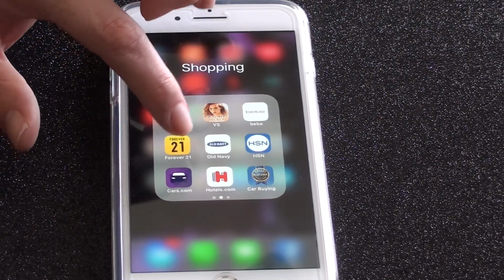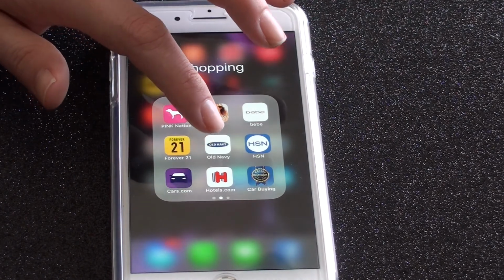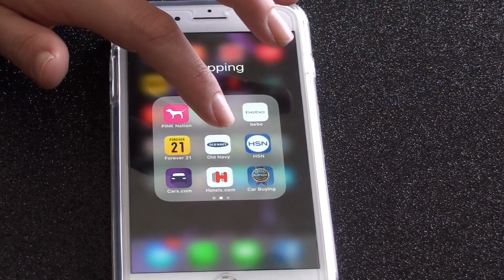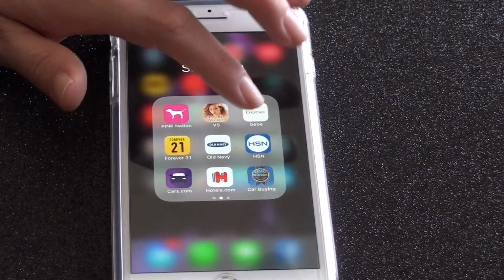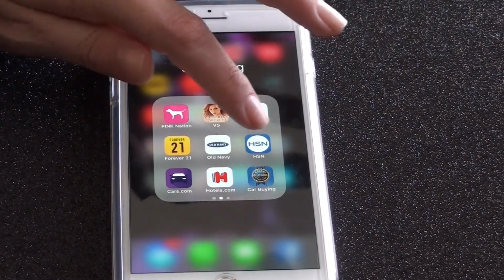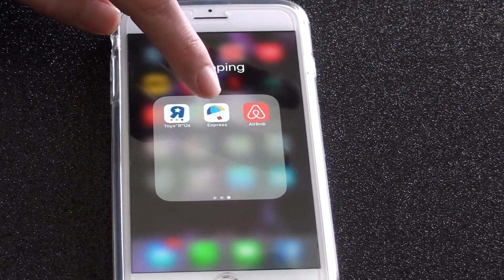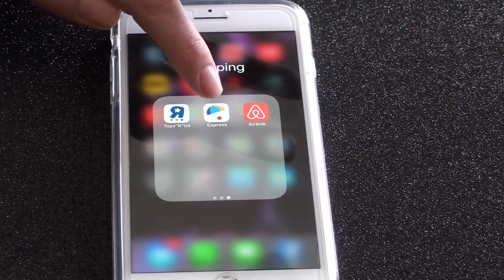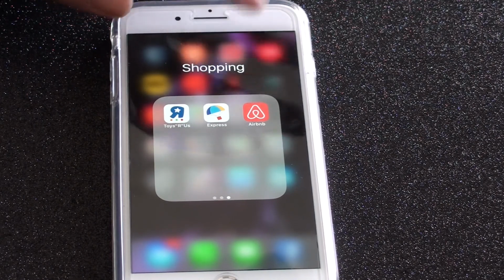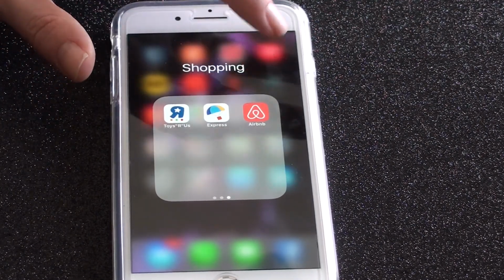Cars.com is, again, just to look for local cars that are on sale. Hotels, if we ever need to look up a place, which we can't afford anymore, because have you seen how expensive hotels are lately? My God. Car buying, I've had these for a while. Toys R Us, Express, this is kind of like Amazon Prime, but it's Google Express. It's basically overnight shipping. Anyway, Airbnb, that's a new one.